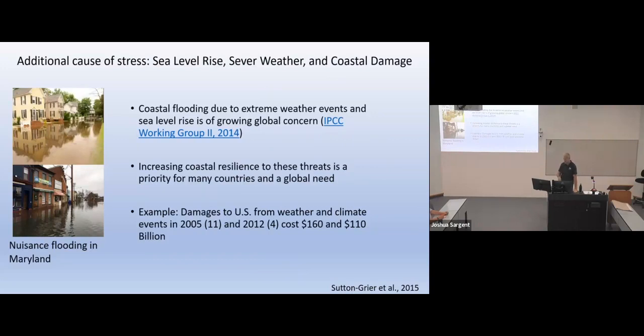If we go specifically to Maryland, coastal flooding in recent time is almost bi-monthly, for example in Cambridge. This is a picture, I think, from Annapolis, where now there's an area that is flooded daily because of sea level rise. It's especially bad in Maryland. It's one of the greatest in the US, and we have about a centimeter per year.